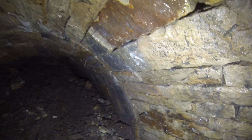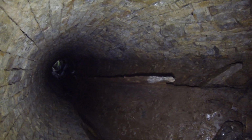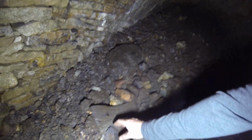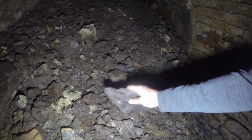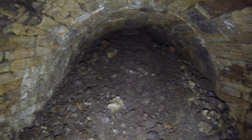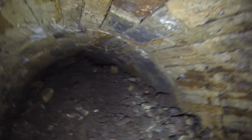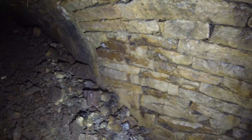Something else to add up. I mean, what's this? Is this just a blockage? I'm getting near the surface. Oh, I don't understand if this is an attempt to block the tunnel, or is this like a part somewhere near the surface? I'm not too sure.